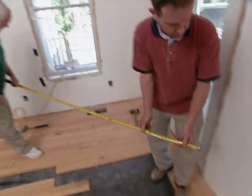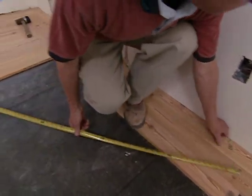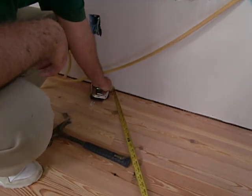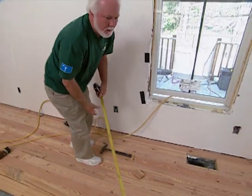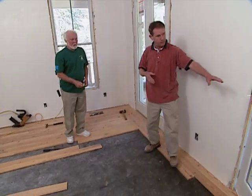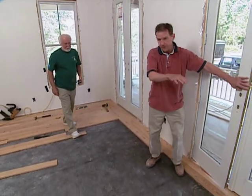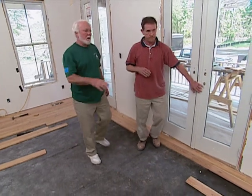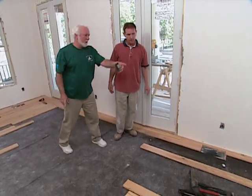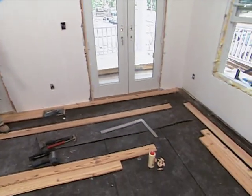Okay, so let's see. How are we doing? 10 feet. 10 feet, okay. So now we've got 90 degrees here, and once we get to the other end of the floor, how do we assure ourselves we're going to be coming 90 degrees over here? Okay. What I do is I pull a measurement from this string to here. And then I do the same thing on the other side.